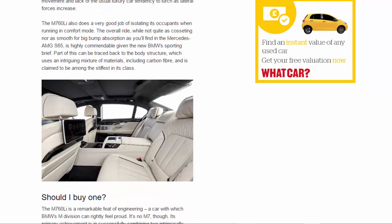The M760Li also does a very good job of isolating its occupants when running in comfort mode. The overall ride, while not quite as cushioning nor as smooth for big bump absorption as you'll find in the Mercedes-AMG S65, is highly commendable given the new BMW's sporting brief. Part of this can be traced back to the body structure, which uses an intriguing mixture of materials, including carbon fiber, and is claimed to be among the stiffest in its class.